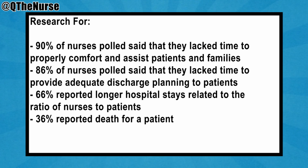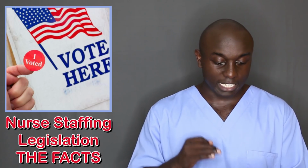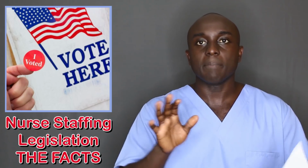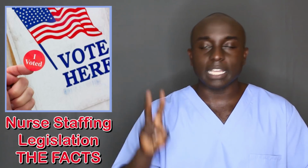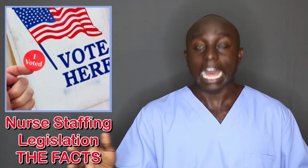90% of nurses polled said that they lacked time to properly comfort and assist patients and families. 90%. That's a humongous number. 86% of nurses polled said that they lacked time to provide adequate discharge planning and education to patients. 66% reported longer hospital stays related to the ratio of nurses to patients. And 36% reported death for a patient due to the limits on the amount of patients that they had. And when they say 36% reported deaths to the patients, they mean unnecessary deaths that did not need to happen.